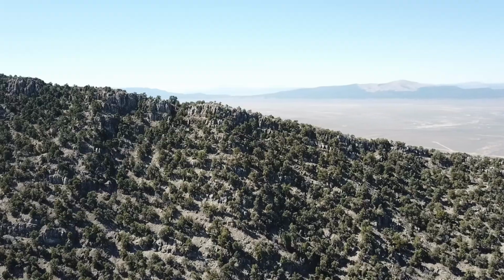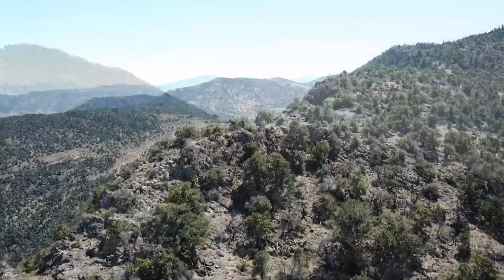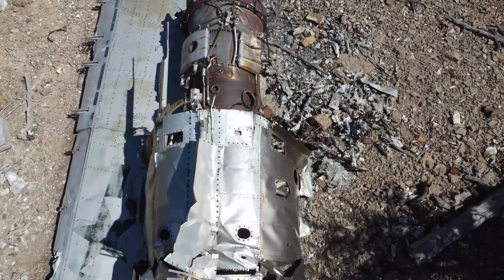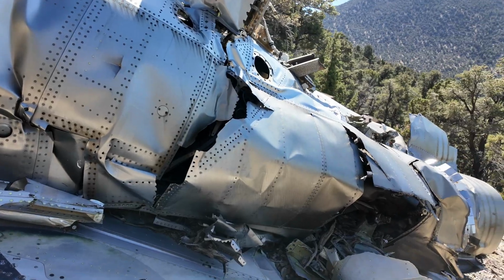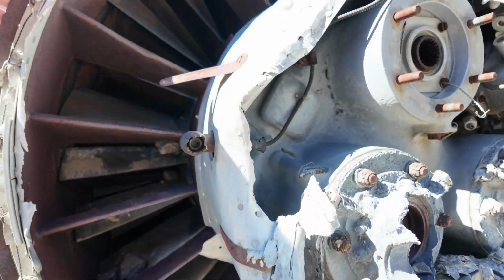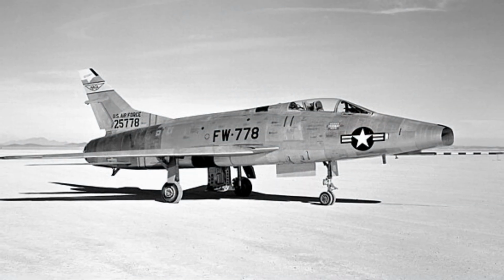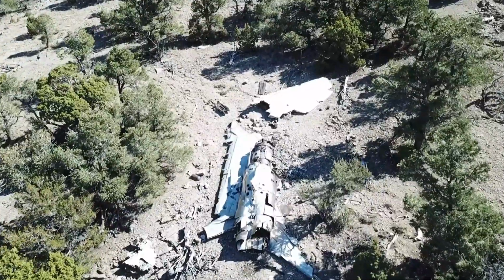Hey guys, today we're out here in a rugged, isolated mountain range in eastern Nevada, and we're going to be looking for something very, very special. This is a piece of history. We're looking for the crashed wreckage of a lost Cold War era jet fighter that went down somewhere in these mountains in mysterious circumstances almost 70 years ago. We're going to learn about what could have possibly led to this crash, and we're going to be looking for the final resting place of this lost airplane wreckage.